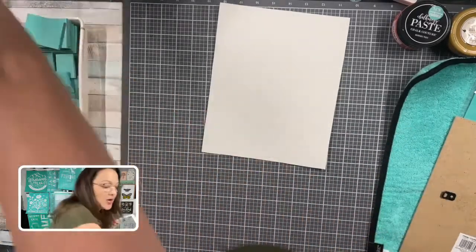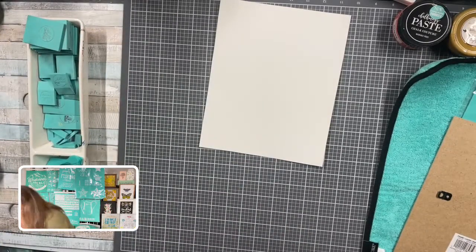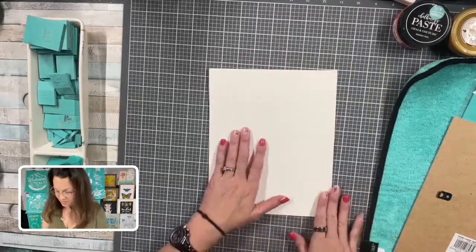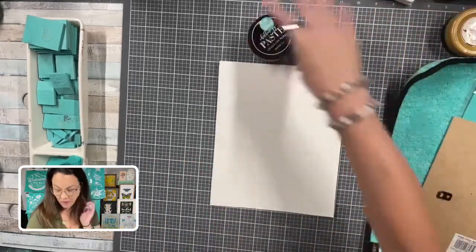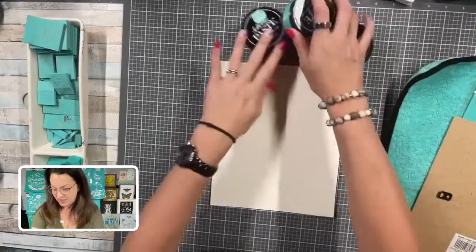So now I have my watercolor paper. I took my trash out, so I don't have a trash can. I mean, I have a trash can, but there's no liner in it. And here is our watercolor paper, okay? So we have guava, we have shimmer harvest, and we have couture teal.